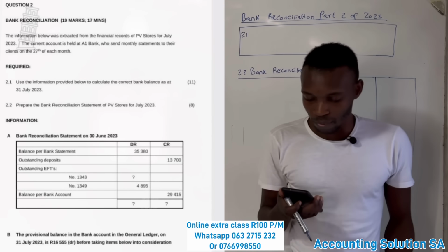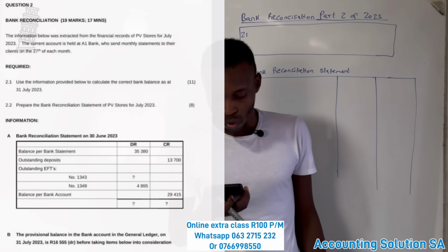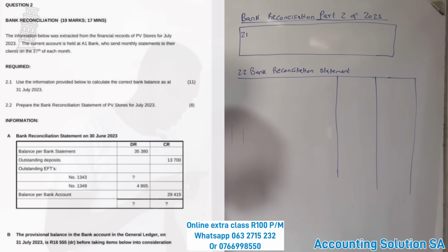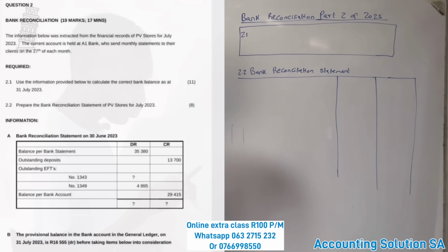It was question 2, bank reconciliation, 19 marks. The information below was extracted from the financial records of PV Stores for July 2023. The current account is held at A1 Bank, who send a monthly statement to their clients on 27 of each month. Required 2.1: use the information provided below to calculate the correct bank balance as at 31 July 2023, 11 marks. 2.2: prepare the bank reconciliation statement of PV Stores for July 2023, 8 marks.